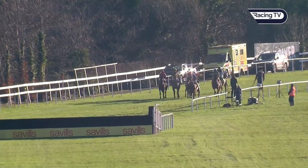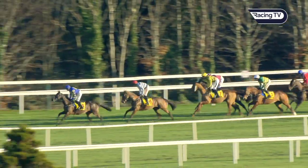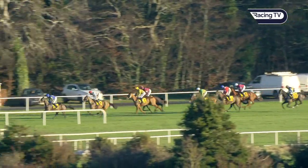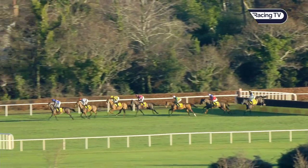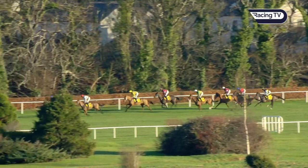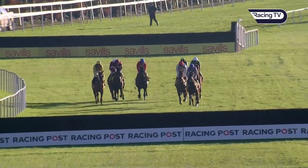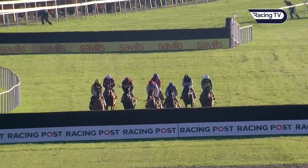White flag is raised. Here we go. They're off in the big race of the day, the Savills Chase, grade one, over 3 miles and 17 fences. There are 8 runners, all taking their place as they jump the first. The leader is Kemboy from Galvin, a couple of lengths to Mellon, who's followed by Delta Work, the winner of 2 seasons ago, as they head on to the first of 4 ditches.